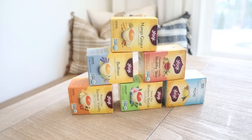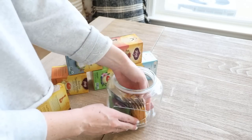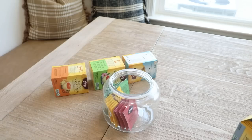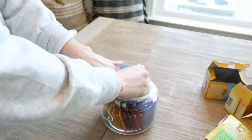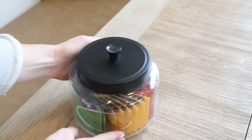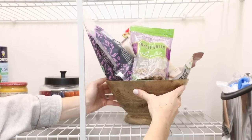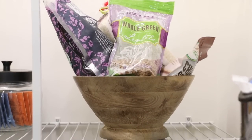little corner. And then I had a literal pyramid of tea boxes that had previously taken up so much space, so to consolidate, I just put them in this clear glass container that I got on clearance at TJ Maxx, and that way I can see how many I have left of each flavor, and they hardly take up any space at all. And I also popped some rice bags into this bowl since I do make rice quite often, and I liked that these were easy to see and grab and still looked aesthetic and organized in this bowl.